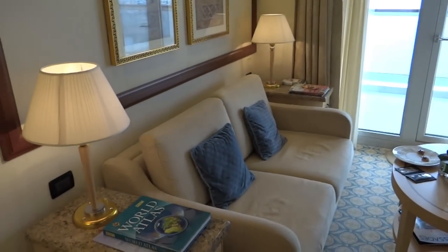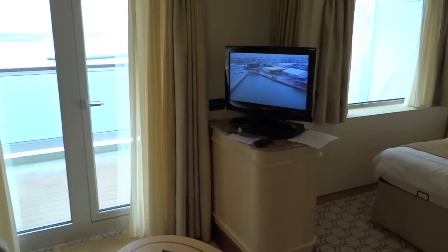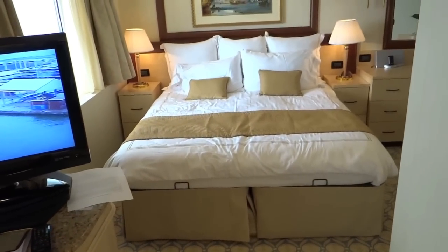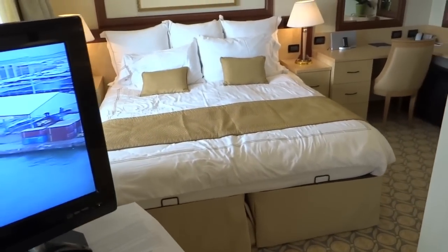You then have this little sofa here, which I think is also a sofa bed, so if you're having a third person staying. You have a television which swings around, so you then can watch it in bed. So the beds can be in either a twin or a double layout. As you can see here, it's a double layout. Nice, big, very comfortable bed.